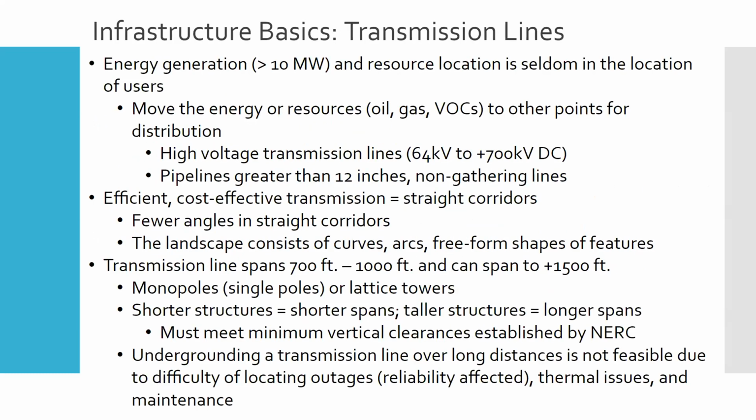Next slide, please. So, a couple of basics on transmission lines. I could probably talk for an hour about transmission lines, the routing and the siting and so on, but here's a snapshot. Energy generation is really considered to be over 10 megawatts. Most of the resources are in rural areas, and they have to be moved to where the energy demand is, which is more densely populated suburban areas.